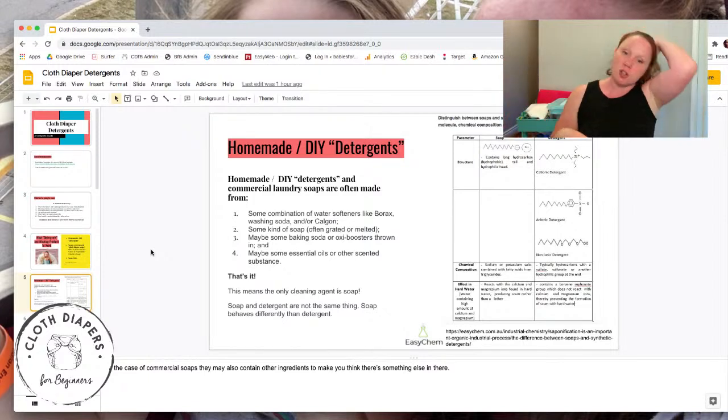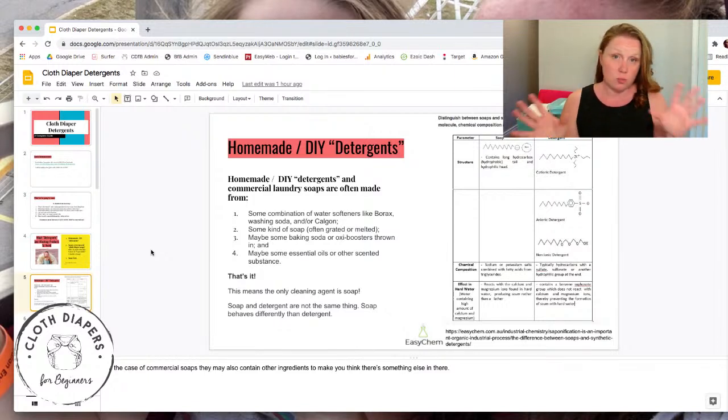Anyway, that means the only cleansing ingredient in all of these recipes, and the commercial ones that you buy, if you look at the ingredients on the back of the package, is soap. That's it. That's all. A water softener will not cleanse your diapers. OxiClean will not cleanse your diapers. Soap, that's it. And soap and detergent are not the same thing, as we'll get into.